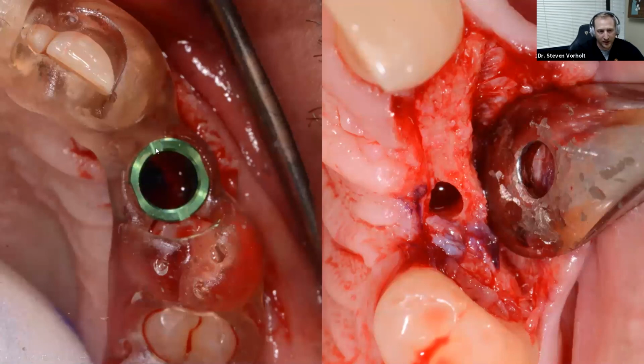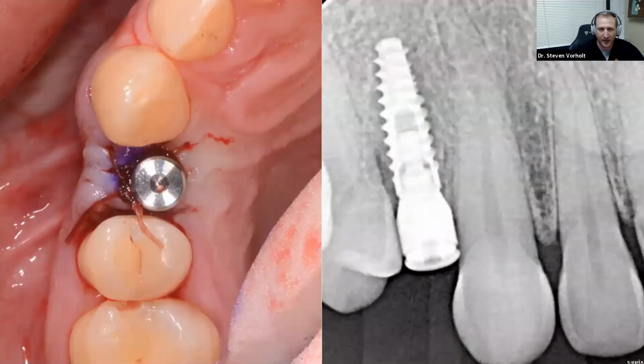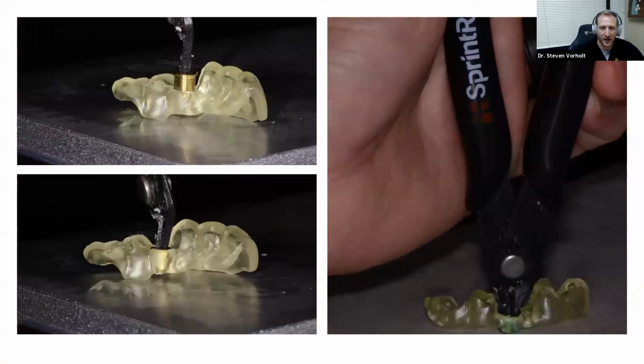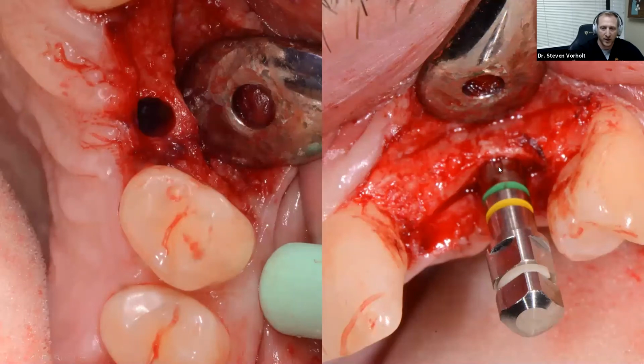So these little notches, the straight edge or these little notches, you could intentionally line that up in your guide knowing, hey, this is where I want the timing to be. And that way, if we were placing it fully guided, I know I have an example of it here, you'd be able to see where that slot is, right? Alternatively, you can always place the implant through the guide and then take the guide off and visualize and confirm exactly where that timing is.